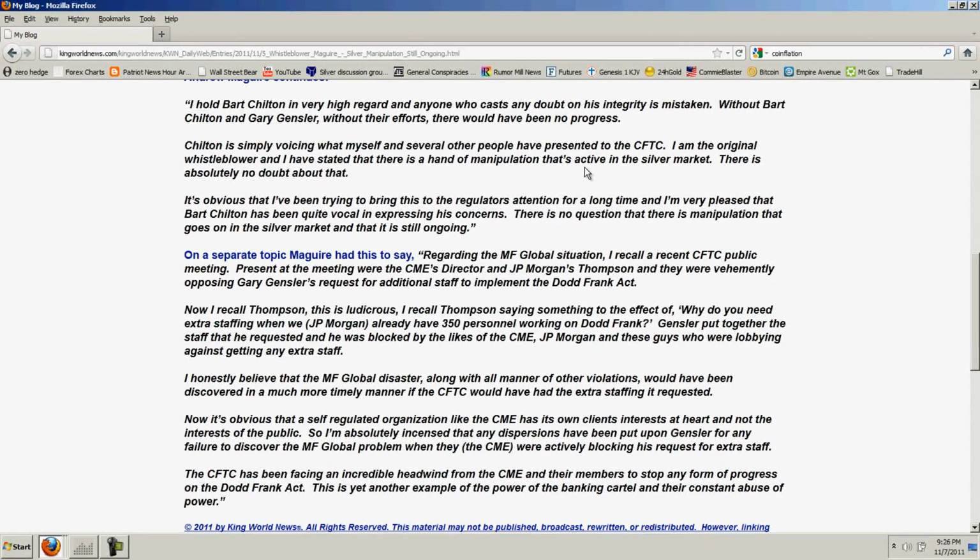On a separate topic, Maguire had to say, regarding the MF Global situation, I recall a recent CFTC public meeting. Present at the meeting were CME's director and JP Morgan's Thompson, and they were vehemently opposing Gary Gensler's request for additional staff to implement the Dodd-Frank Act. Now, I recall Thompson, this is ludicrous. I recall Thompson saying something to the effect that, why do you need extra staffing when we, JP Morgan, already have 350 personnel working on the Dodd-Frank Act?